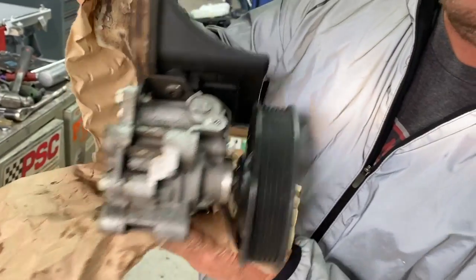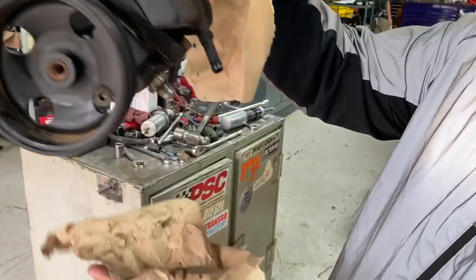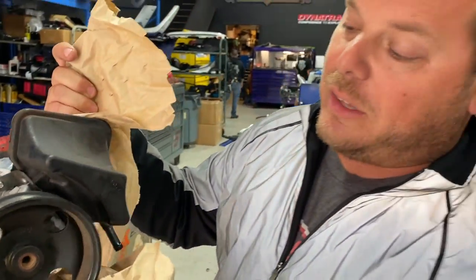Yeah, so here, this is the pump. The filler's attached with the fluid and the pulley and all that good stuff. They've already got this out, so we're going to slap a brand new one in along with that new box and new lines, because my lines that were going to our hydro ram were starting to leak.